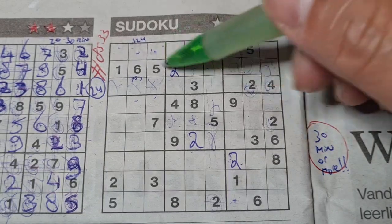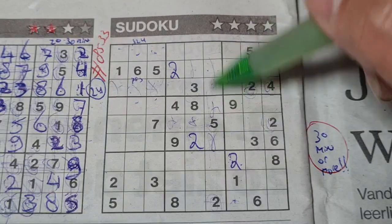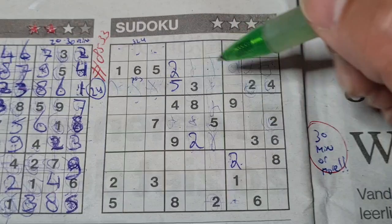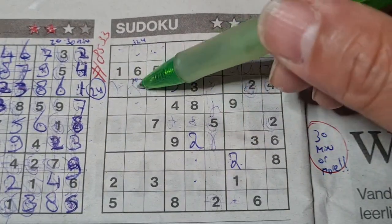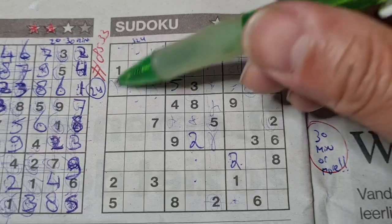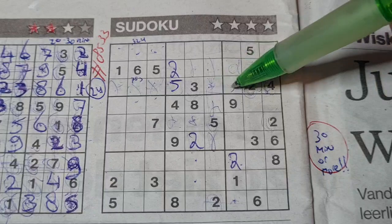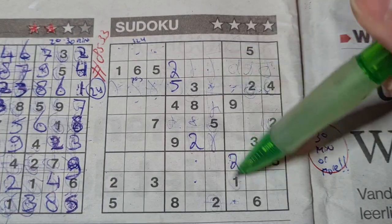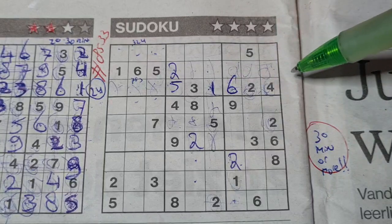So we have a 5 in the first row, 5 in the second row. So in the third row, the only 2 places left, the 5 should be here or there. We have a 5 in this column, no 5 there. 5 should be there. So 7, 8, and 9. So these 2 missing numbers in the third row: 1 is missing, 2, 3, 4, 5, and the 6 is missing. 1 and 6. We have a 1 in this column, no 1 there. 1 should be here, and the 6 goes there.